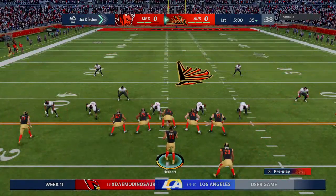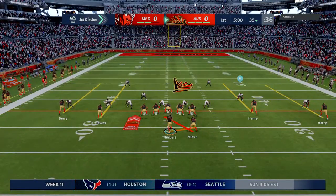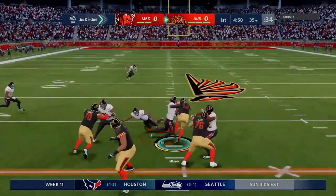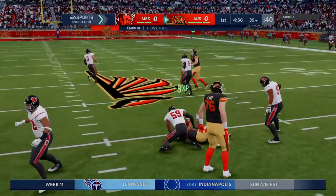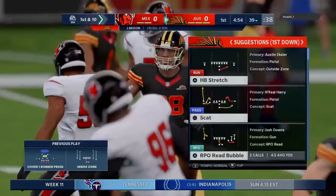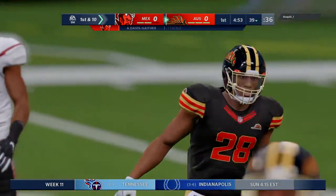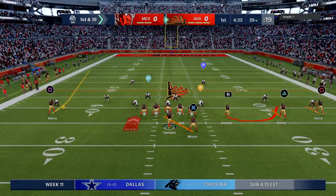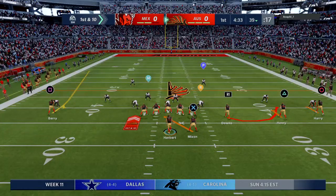An early test for this defense. Here we go on 3rd and inches. On the ground, this is Joe Mixon, and he's got the first before he's brought down at the 39-yard line. They have the first down with that gain of 4 yards. So from the 39 now, they'll come up on a 1st and 10.